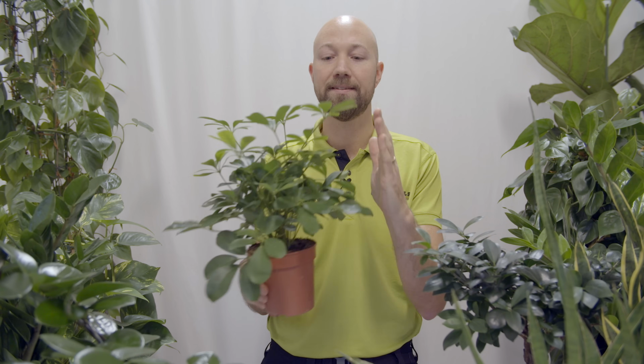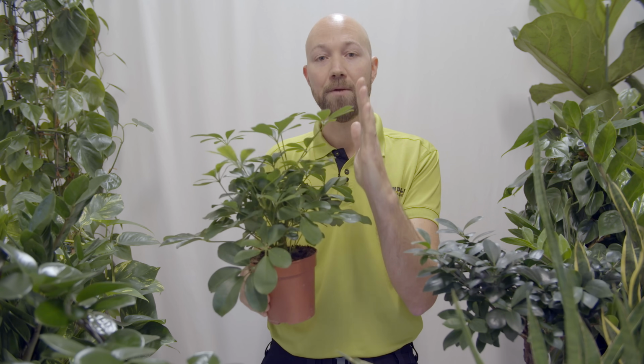Another thing is that your window might even have frost on it, which means that the window itself gets to be quite cold. Even if it's warm inside, your plants could be standing next to the window. And if that window is really, really cold, that will also affect your plants. So make sure that that doesn't happen.